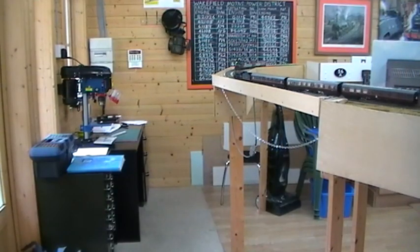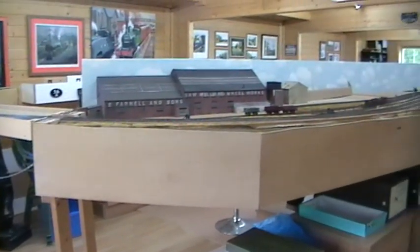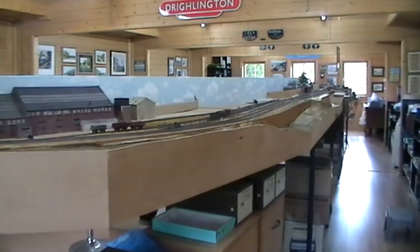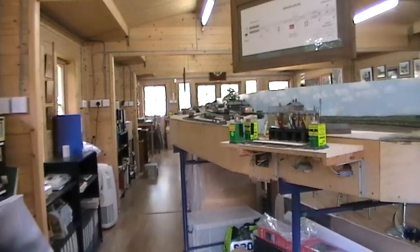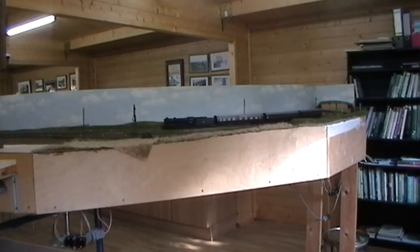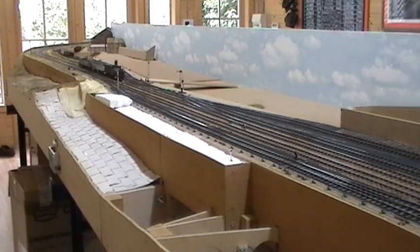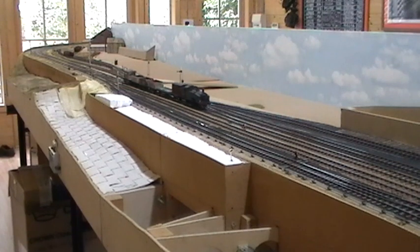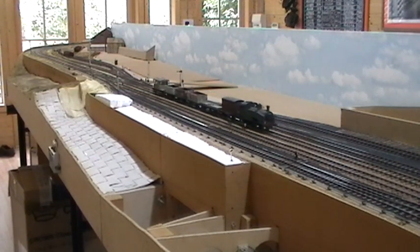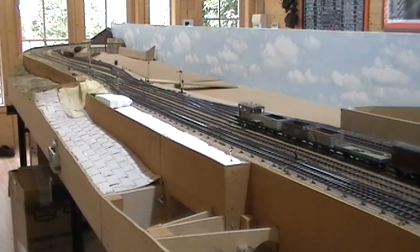To model the layout to its full extent requires a 40-foot long room. It wasn't until 2003 that I acquired the space to start building the layout. The layout is now housed in a purpose-built 45-foot long cabin. I planned the layout as a 12-year project, but I'm now into year 17 and still quite a way to go to get the scenery finished.